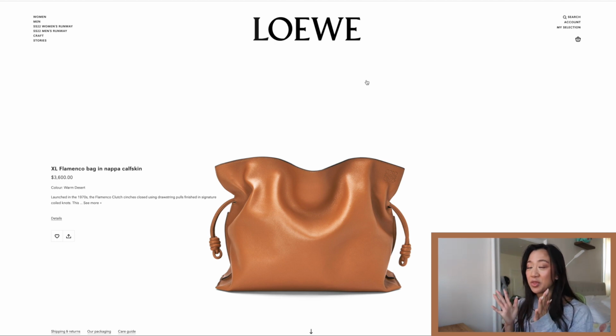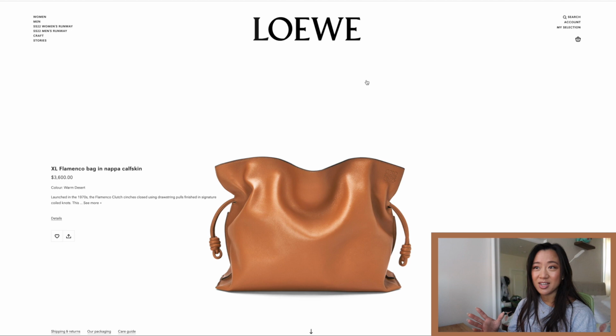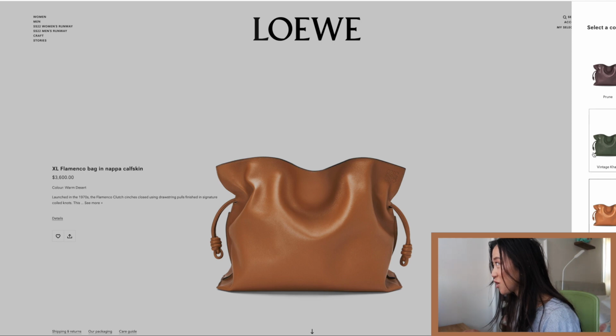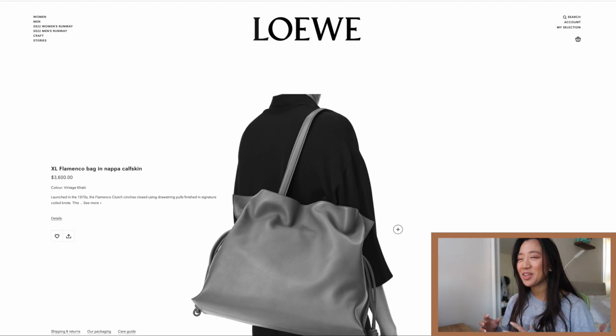Whereas, for example, the Neverfull is canvas and it just has leather trim. And I believe the Neverfull now is like $2,000 because Louis Vuitton just had a huge price increase. So I would much rather get this. If you guys have never even considered this bag, please go find a Loewe store and try this bag on, because it's freaking cute. I honestly don't know what color I would get, but I would for sure get a color, not a tan one.